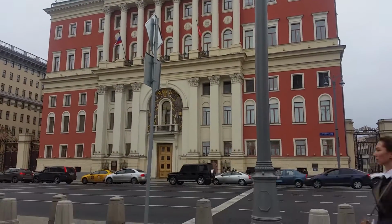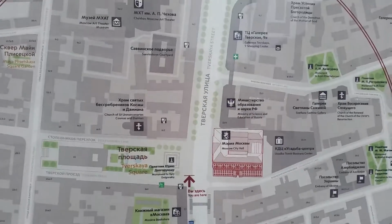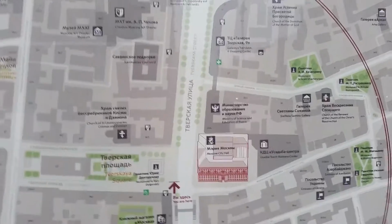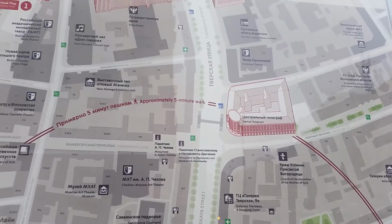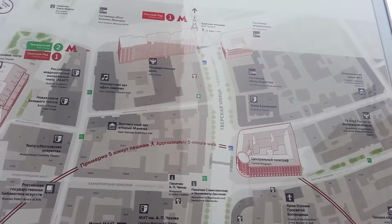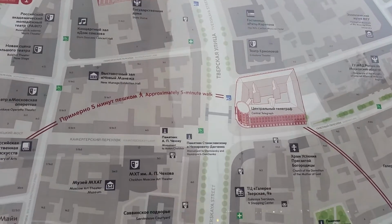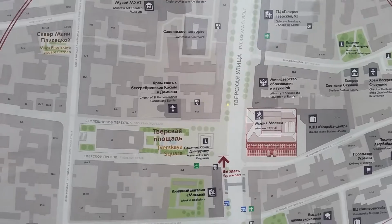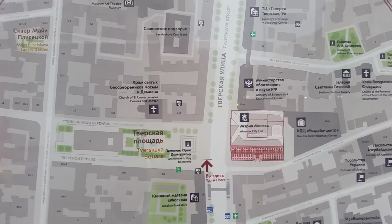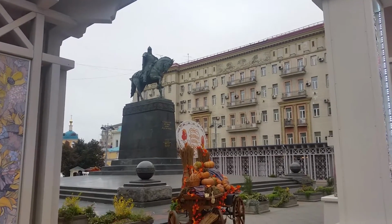So this is the city hall, and we are going this way, and we will soon get to the Red Square. So this is Tverskaya Square on the left, and there's a statue here. That's pretty nice.